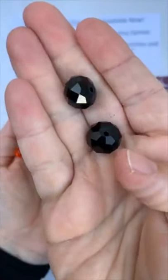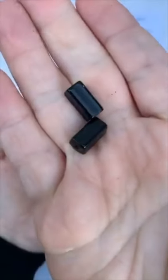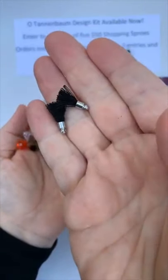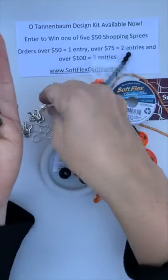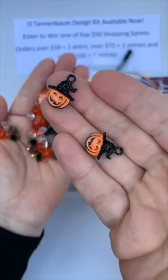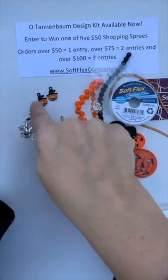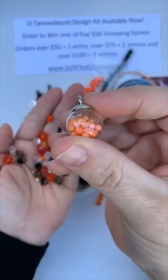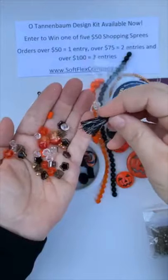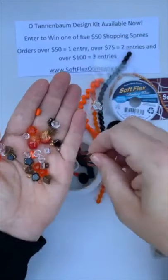Got some really nice large crystal-like beads that are flashy. So you never know if we'll have the bead mix for sale or not. If you don't buy the kit, you might not get the bead mix. Little tiny tassels that are adorable. Oh, look, these are so cute. Look at these little guys. So cute. So many different things to make fun earrings. You've got these little pumpkins, these guys, the scaredy cats. These are always fun. I like those. And we got a nice big long tassel too. Cool. Ooh, a bunch of black stars, which are cute.